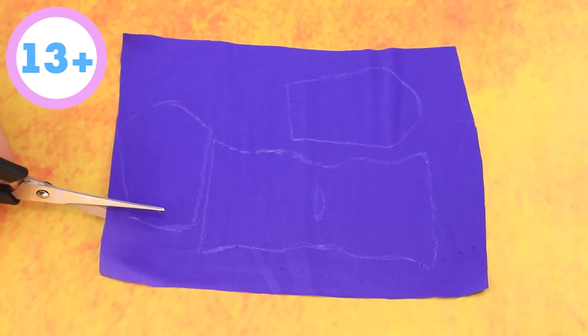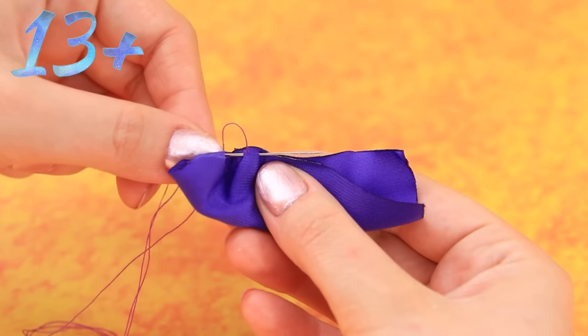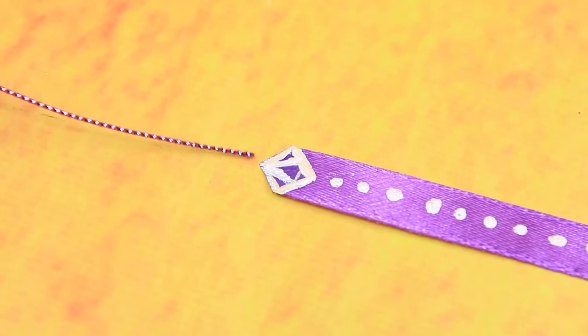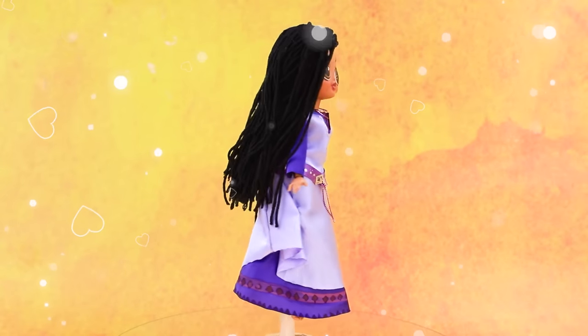Cut the fabric with scissors. Purple threads. Decorate with patterns. Need a belt. Asha, you're a true beauty. Thanks.